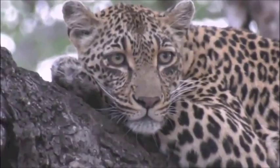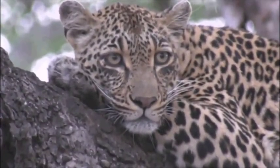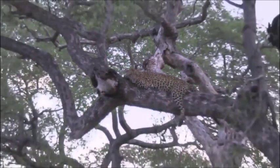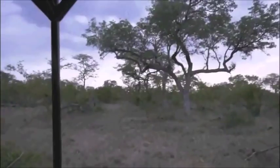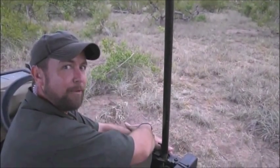We just got another vehicle joining us, folks. So just excuse me if I quickly talk to them on the radio. Yes, I've just got her up in the marula tree here on my right-hand side. So if you want to position anywhere, the kill is in the tree with her as well.